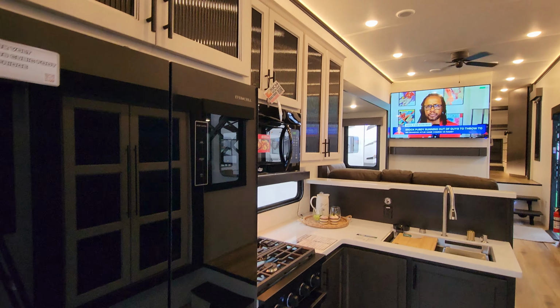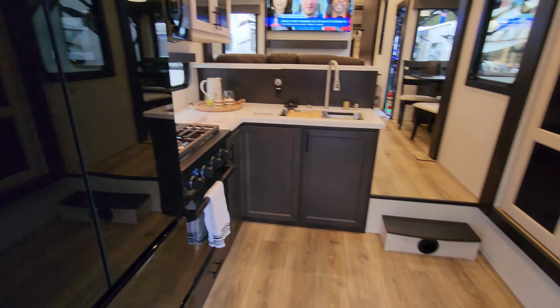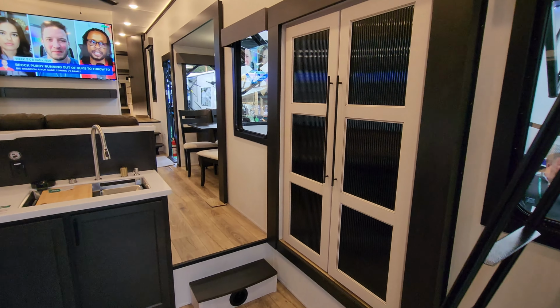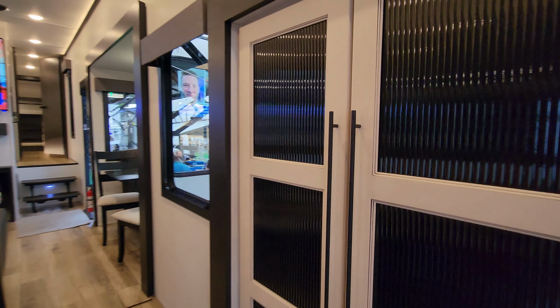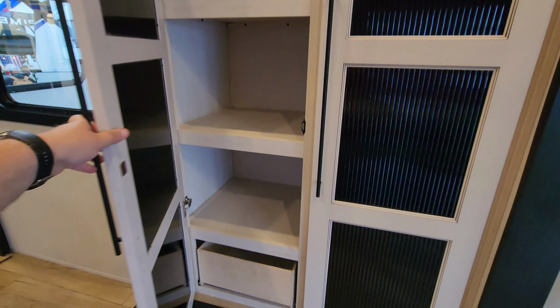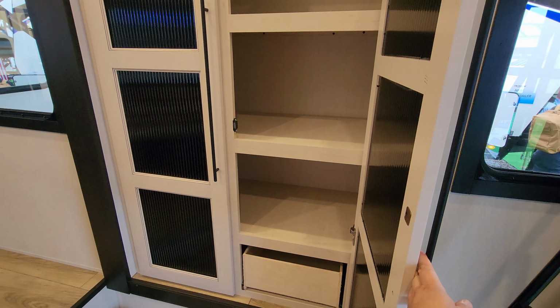Looking back at the kitchen area here, again, you can see that huge refrigerator, the big oven. You got that famous TikTok sink with the cup washers and all the sprayers and gadgets and gizmos. You even have a slide-out pantry here in this area. Lots of shelf space, couple drawers built into this as well. Very cool setup for a kitchen back here in the back.